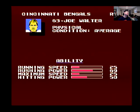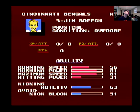So 25 maximum speed, that's what your kick returner will get. You use Ickey Woods as your kick returner since he's at 81 hit power, and that's your best hit power on the team. And due to how this game was programmed, your kick returner gets the maximum speed of the right tackle. Kicker, the kicker is above average to strong. Jim Breach, 63 kicking ability. That will give you a max range of about a 70-yard field goal. Avoid kick block isn't too good with 31. And then, of course, the maximum speed's up there. So you can track down the ball carrier on kickoffs.